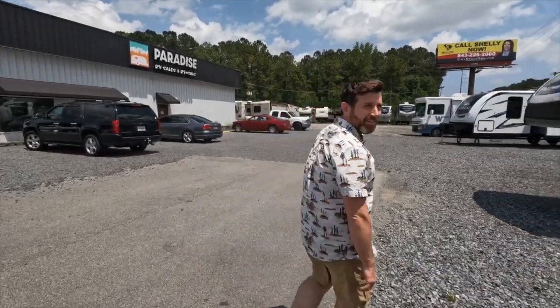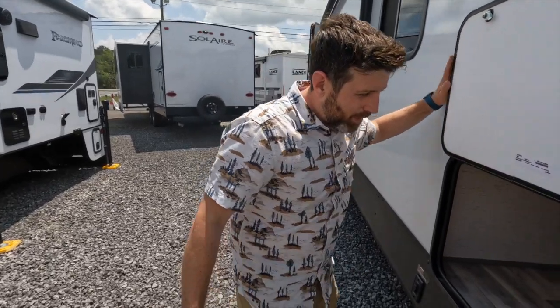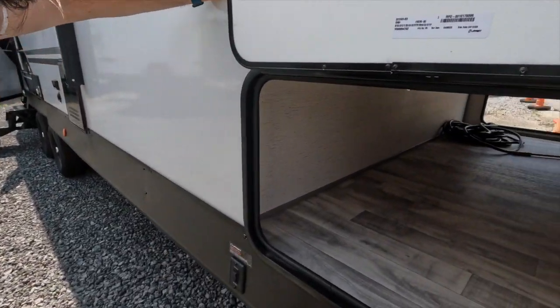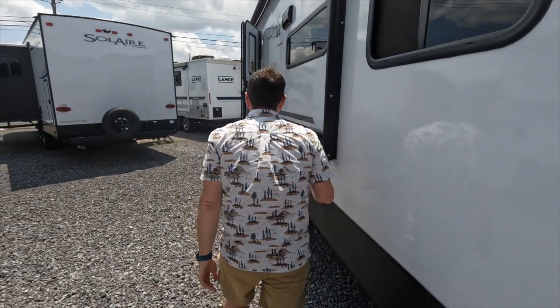For a baby. A baby can crawl through there. You tell him the baby can't crawl through there, Carl? I'm not saying that. I'm saying he could. You could definitely crawl through there. All right.